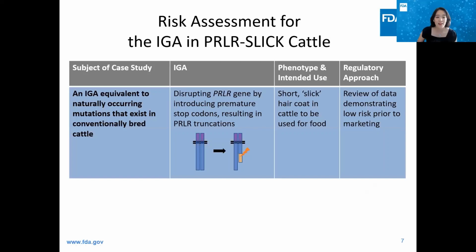Thanks, Adam. The risk assessment we will walk you through today is specific to the IGA in PRLR-SLICK cattle. We will discuss the risk assessment, focusing on the risk questions FDA asked during the review process and types of data and information FDA evaluated to make the low risk determination for the IGA in PRLR-SLICK cattle.